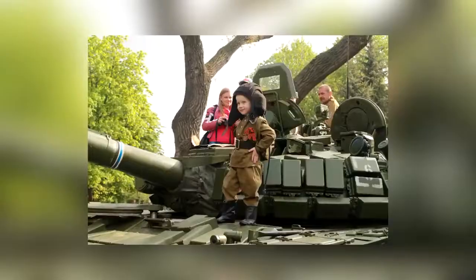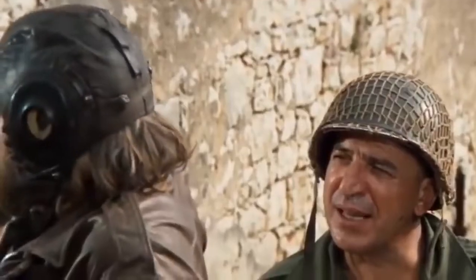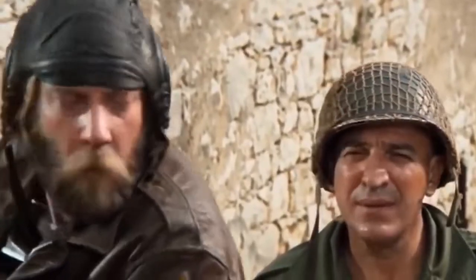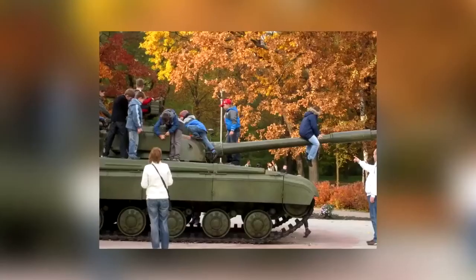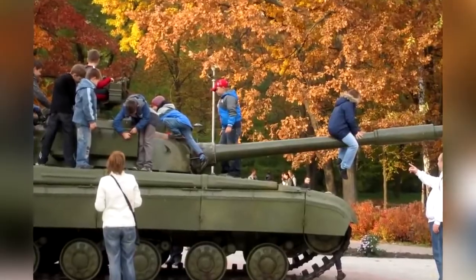They would be turned into living museum exhibits that children could climb inside and experience the same conditions that soldiers would have endured back when the tanks were active. So far, there isn't much sign of that project starting.